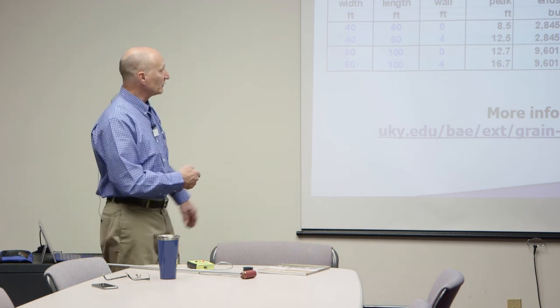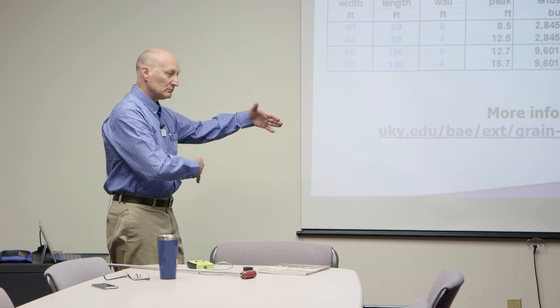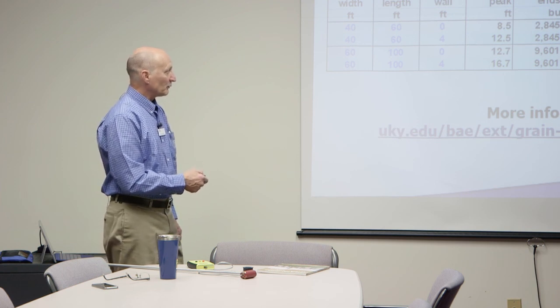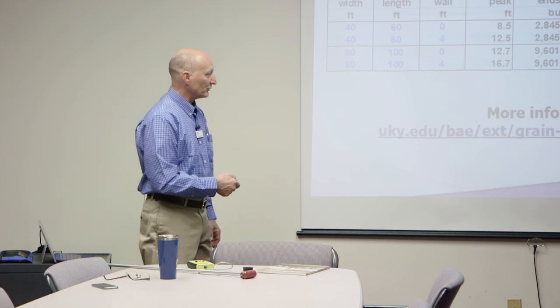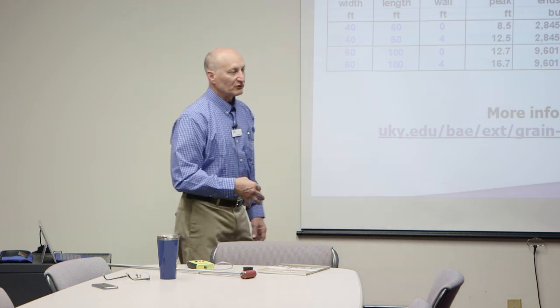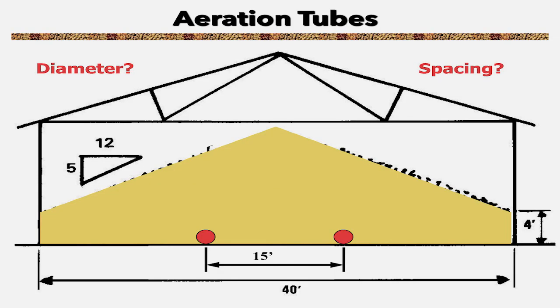All you need to put in on the website is the size of the structure, the internal dimensions. It'll give you not only the peak height, which is useful for planting, but also the amount of bushels, which most people are interested in. Then I plugged in 0.2 CFM per bushel to give you an idea of how much airflow you need through that pile. It's just an illustration. In a 40-foot wide building, your aeration tubes would be about 15 feet apart in the center, and you may want to wiggle those around a little bit depending on what kind of auger or device you're using to fill the building.